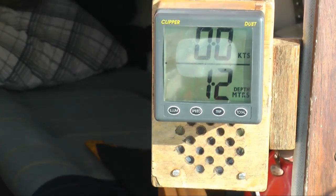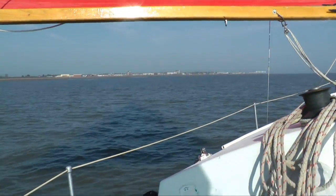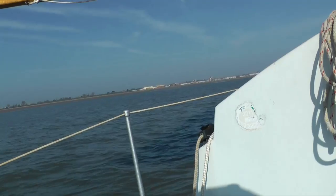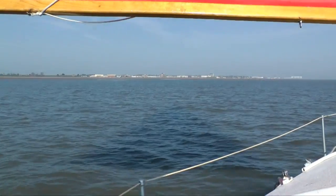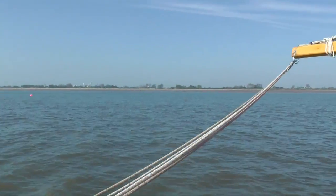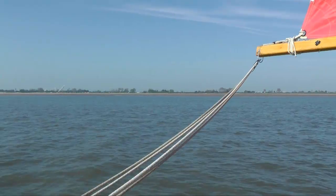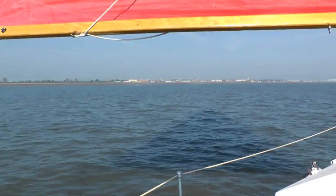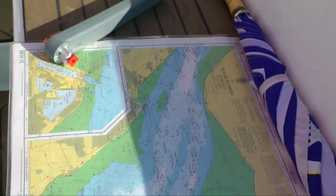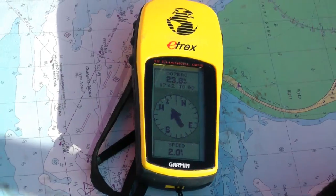Going along at about 1 meter, you can see this sand. It's called Cleaness Sand because this is Cleethorpes here, which is a holiday camp type place. There's Cleethorpes. The tide is probably running at about 5 knots, whereas here it's running at half a knot. So we're shifting along at 2 knots, which is pretty good.